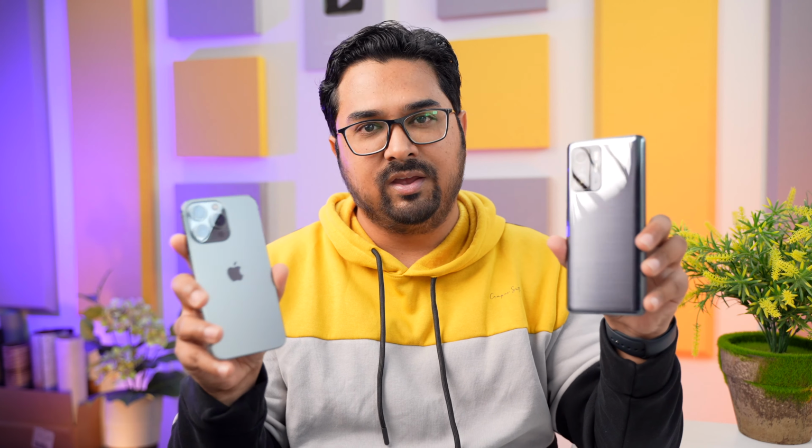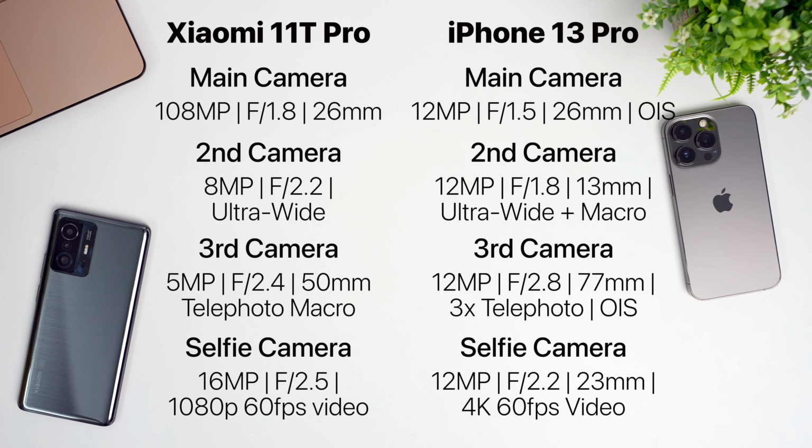The point of this video is to show you guys how good the cameras on the mid-premium segment smartphones have got, and that you don't need to spend a ton of money on flagship smartphones just to get amazing looking images. We have over 150 image and video samples from both these phones to go through. So to keep this video from getting any longer than it already is, I will leave the camera specs of both these phones in this slide. You can pause the video and go through them if you want.